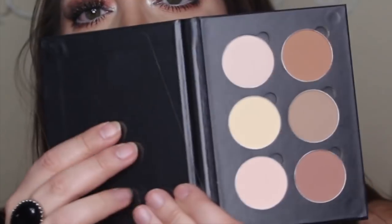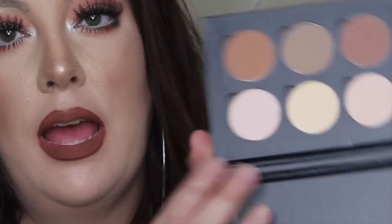However, that being said, I do absolutely love the contour kit that is the powder formula. So this is the light to medium. These are the ones where you take out the pan and then you can refill them, which I think is really cool. I really do love the consistency of this palette. I really love the blendability. I know that there was a competition between this one and Kat Von D. I do like the Kat Von D palette. I think that it blends really nicely, but I reach more for this one than I do the Kat Von D.